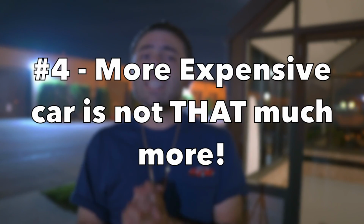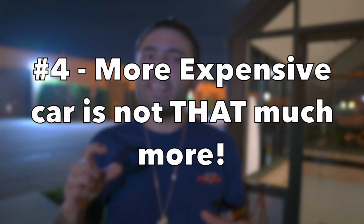Number 4, a more expensive car is not technically that much more expensive. And what I mean by that is because during a lease, you're only paying for the amount that you're using plus interest plus tax. If, say, the car that you want is $2,000 more than the car that you're working a deal on, and say the residual on both cars is 50%, you take that $2,000 that car is more expensive by, and you'd multiply it by 50%. So now you should only be paying for the amount that you're using, which is $1,000 plus interest plus tax. So a $2,000 more expensive car is only going to cost you $1,000 more.